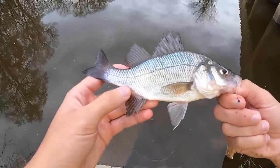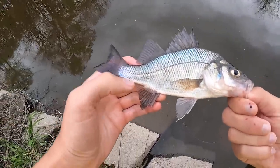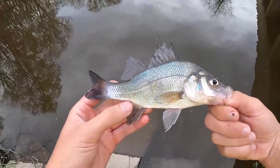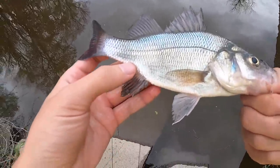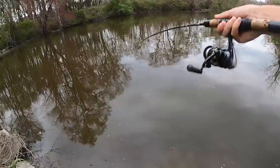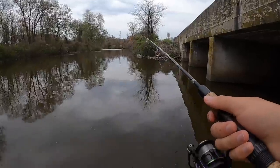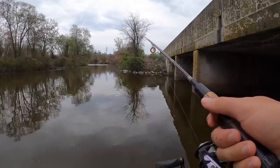Second perch of the day. Dude's got a little humpback going on right there. I'm telling you, man, once this spring is in full thriving effect here, these things are going to be running this creek. These things get huge. They hit a lot of different things, and they pull so hard, man. It's going to be so fun. Right now, though, I will take what I can get for this time of the year. Let's let you go, buddy. Thank you so much. Look right over in that area. That dude bit like pretty quick too.